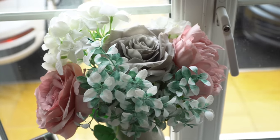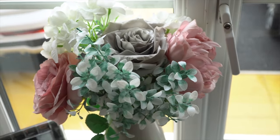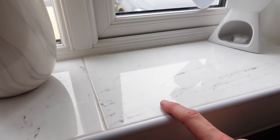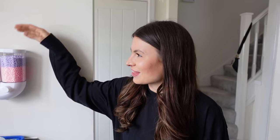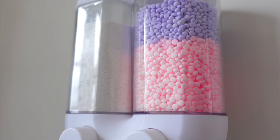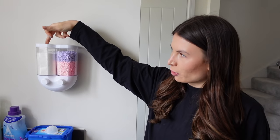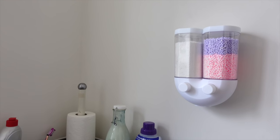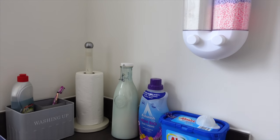Then we've got this shelf with some fake flowers and a photo of Ellen's brother. We've got these marble tiles, which I'm not a massive fan of, to be honest, but they do the job. This thing is actually a cereal dispenser, but I put all my washing up liquid in there. I've got my whitener stuff in there, my unstoppables, and then I just have the tablets and stuff under here with my softeners.